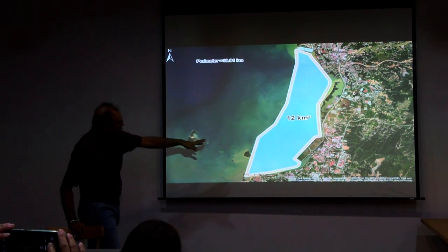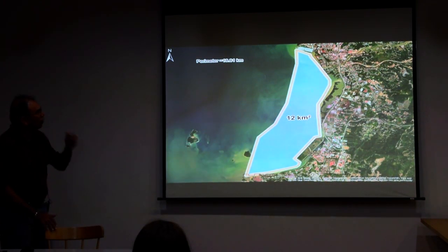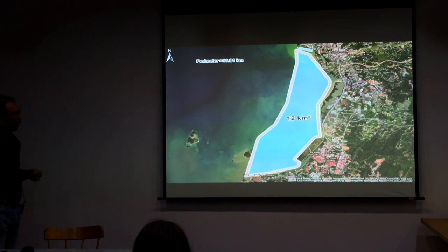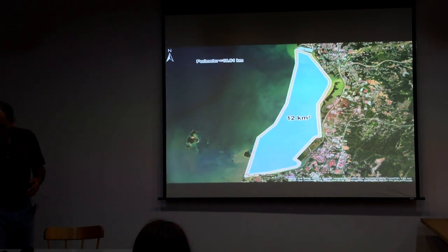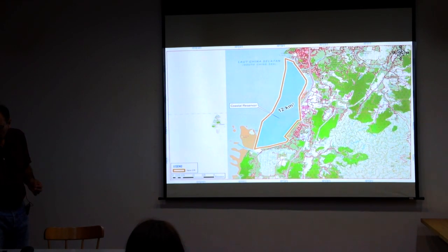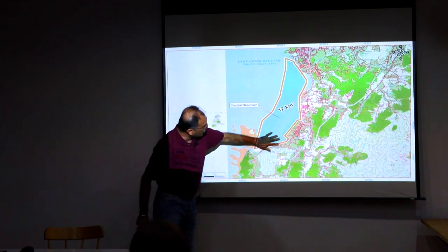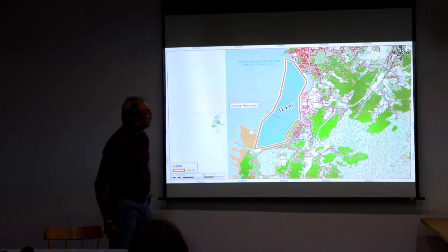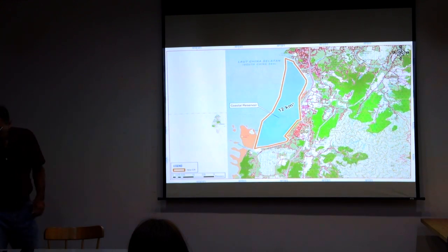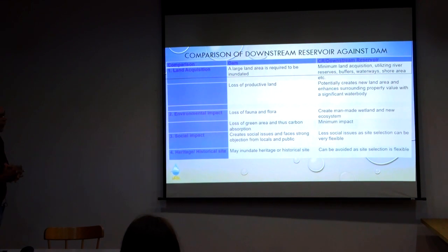12 kilometers square is able to sustain quite a large amount of water. Okay, this is a bit on the technical side. So that's going to be your coastal reservoir, as I said. You can always put the treatment plant and pump it back into the network. Okay, we are almost to the end already.